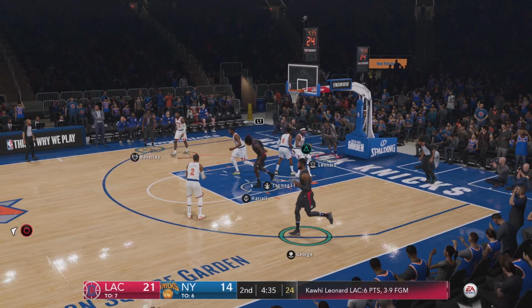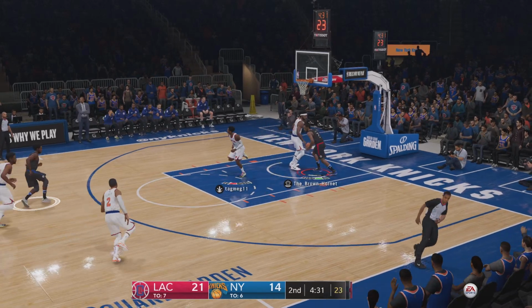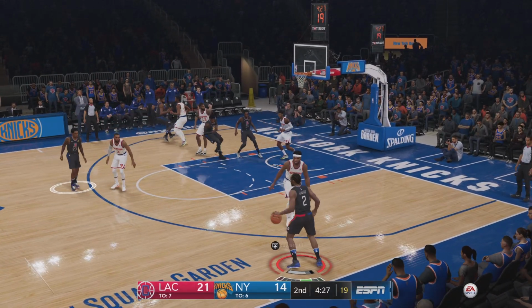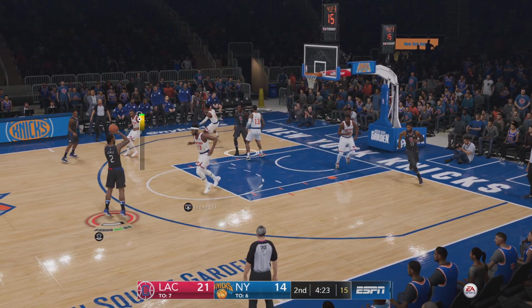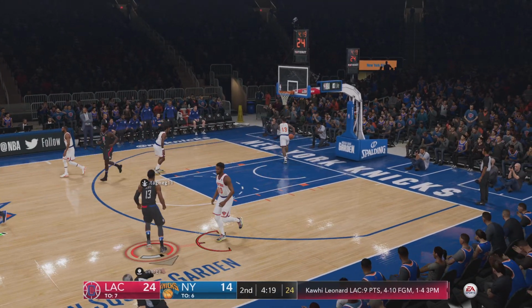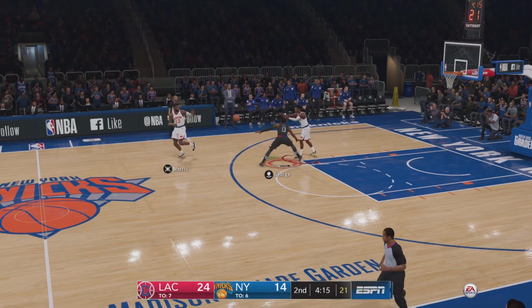Kawhi Leonard. Now 3 for 9. Man, he's got the defender out there tap dancing like that on national TV. That's not a good sign. Leonard. He drills the 3. And in today's game, you have to make shots like that. Nice work draining it from deep.